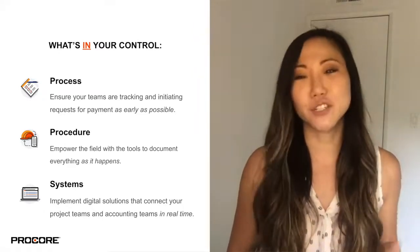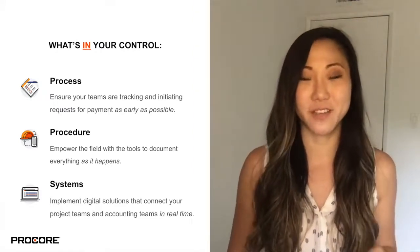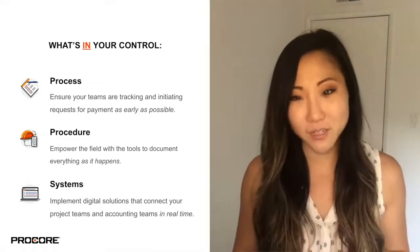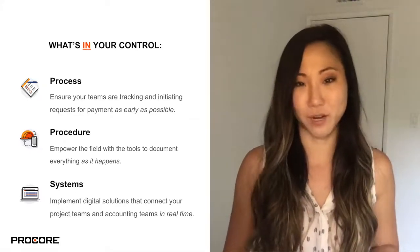Based on the National Construction Payment Report, 56% of the respondents said they don't fight for payment because they fear they're going to lose the customer. The best way to avoid a dispute is to track and validate everything. So the procedure is to be as thorough and detailed as possible in your paper trail.